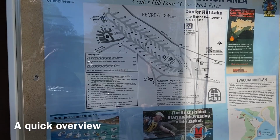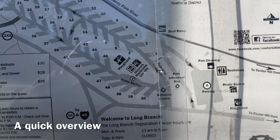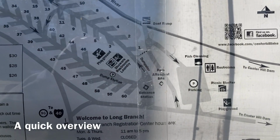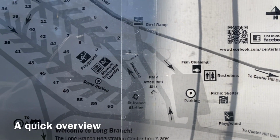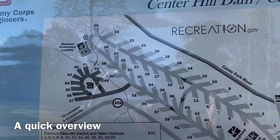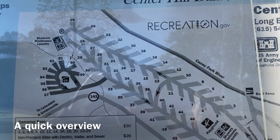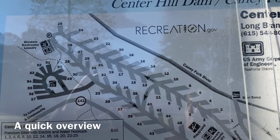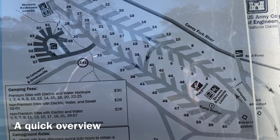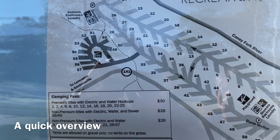And here's a quick overview map of the campground. We enter down here at the park attendant area, camp hosts, and sites 1 through 26, or through 25 along the river, and then it loops back around 26 and onward up to 60 in the second leg. There's a little brook right there. Yeah, there's a little babbling brook. We'll take a look at it here in a moment.